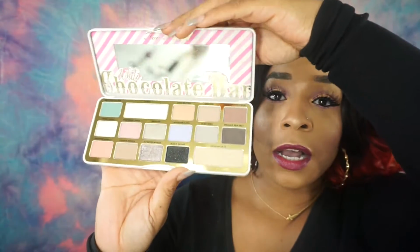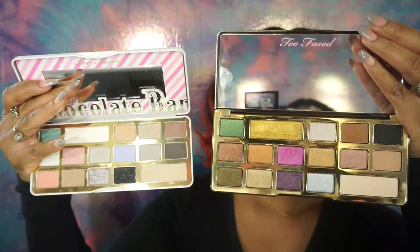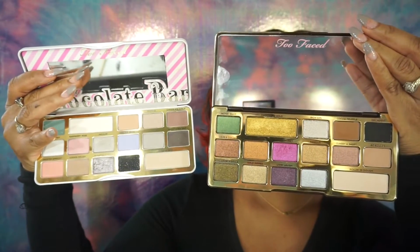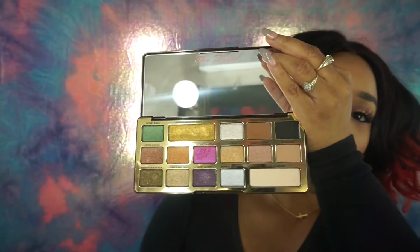I just did a review on the white chocolate bar palette. If you haven't seen that, I will link it below and also put it up here. You see how all these colors are pastel and really ashy. But I still wanted that palette and I got it. For more details, just go watch that video. And this palette just launched a few weeks ago. So these are the two new releases. If you compare these palettes, you will see the difference. This is more of an ashy cool tone palette while this is warm tones.